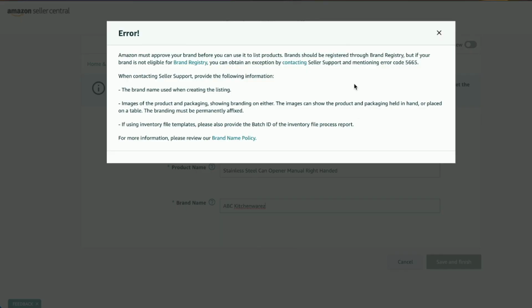And so what is the 5665 error? If we take a look at this page here, you can see that if you've been trying to create a new product listing and you see this message, it says right here that it's error code 5665, okay? And it says right here that Amazon must approve your brand before you can use it to list products. Brands should be registered through brand registry, but if your brand is not eligible for brand registry, you can obtain an exception by contacting seller support and mentioning error code 5665.